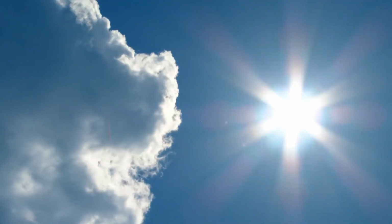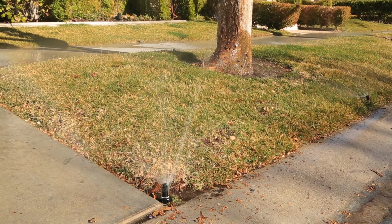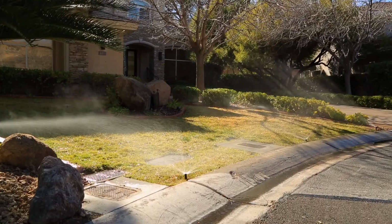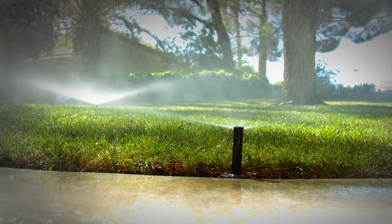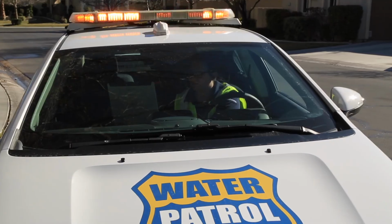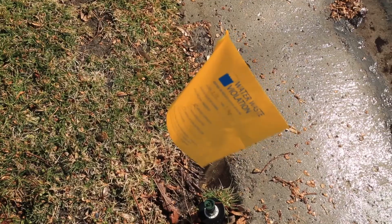Between the hours of 11 a.m. and 7 p.m., the sun is out and temperatures are toasty. We don't want to try to water, whether it be lawn sprinklers or drip irrigation, in the midday heat. So a lot of that water will just be lost to evaporation. So there's a restriction between 11 a.m. and 7 p.m. You can be fined if you water between 11 a.m. and 7 p.m. or for watering on Sundays. These restrictions are all designed around water conservation.